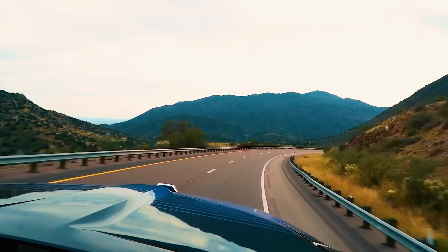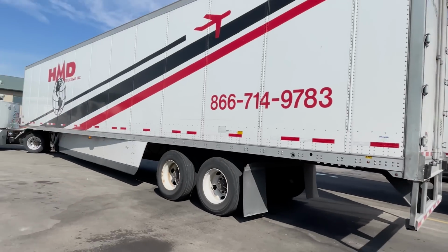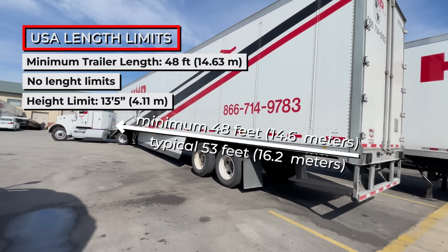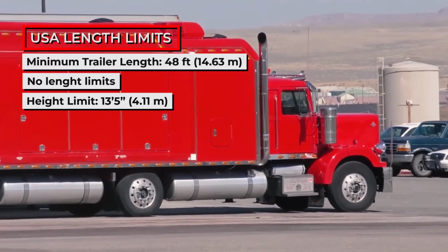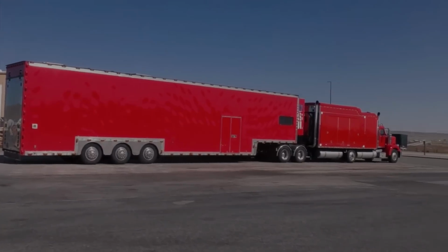On American roads, where space is abundant, these long-nosed trucks dominate. The minimum length of a semi-trailer is 48 feet, but there's no maximum length for the whole combination. However, the longer the truck, the more challenging it becomes to maneuver, especially in tighter spaces.